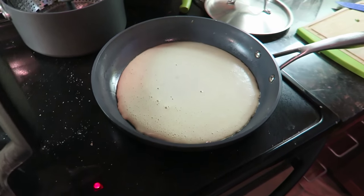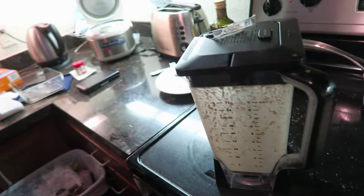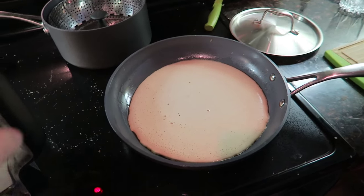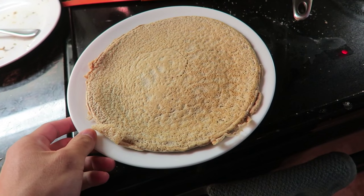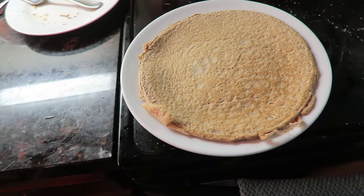Making my usual 5 egg protein pancake for breakfast using old-fashioned oats and cinnamon. There it goes. This is like the best thing to eat before a workout at the gym.